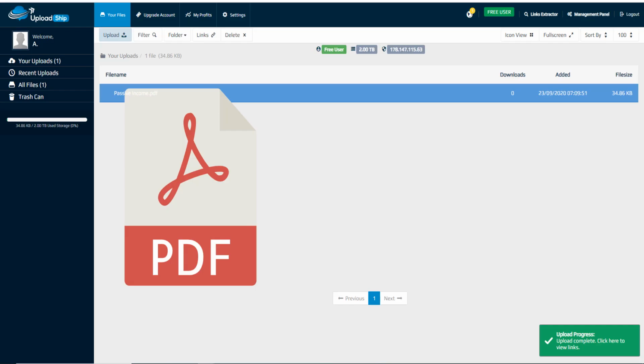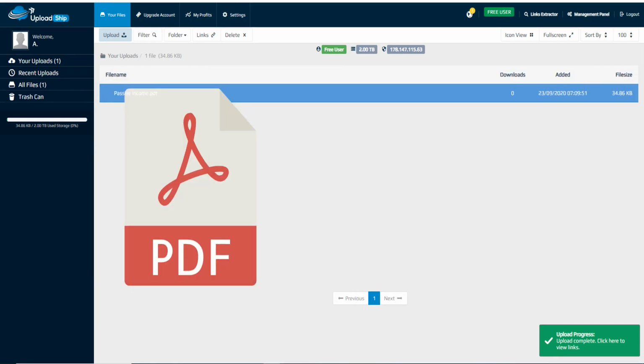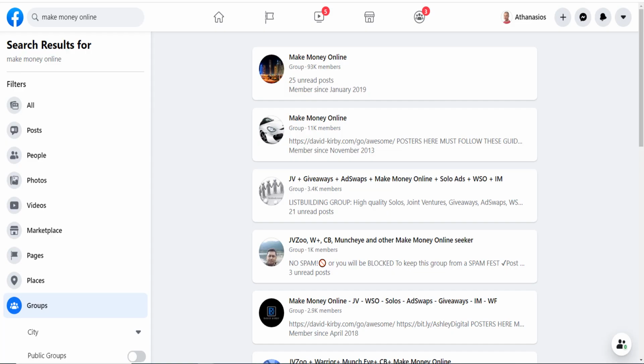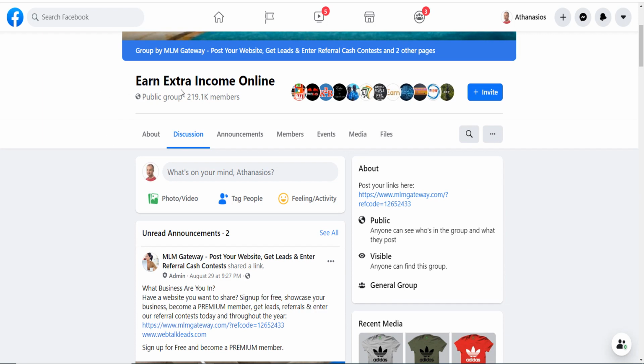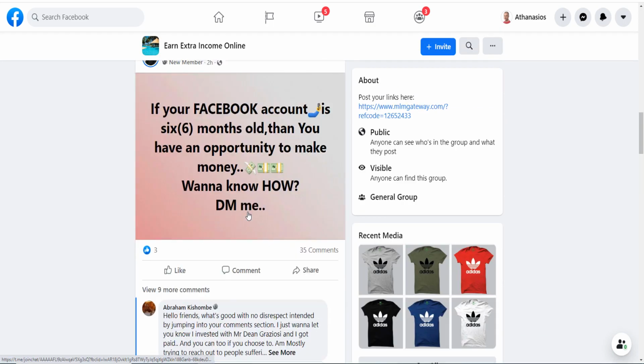All right, so now we have almost everything in place. Basically we are going to copy our link, you can see here. And now we want to share this, because that is how we are going to make money, of course. So we're going to Facebook. You're going to type make money online. You want to search for groups, and you can see here that there are tons of groups. Look at this, 93,000, 11,000 and so on. I'm just going to open up the Earn Extra Income Online group. You can see here 219,000 members.